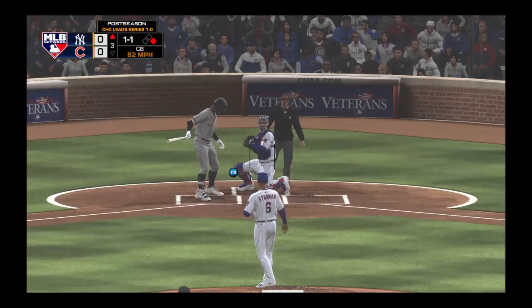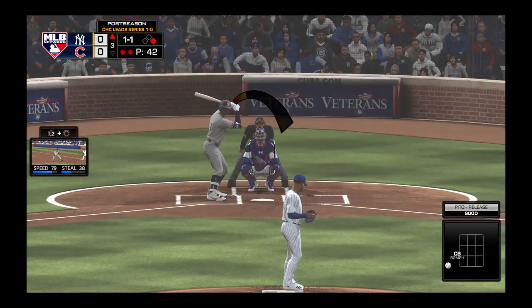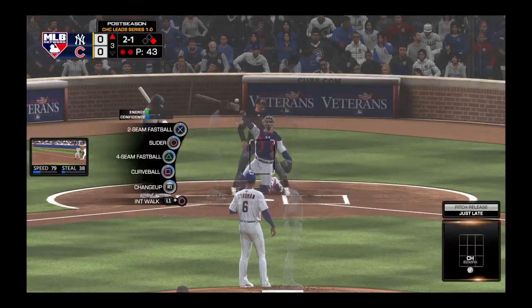Now a curveball, but he might have flown open a bit. It's 1-1. Good changeup that time, but he wouldn't bite on it.